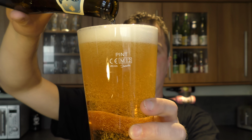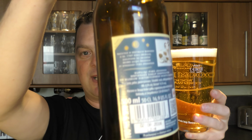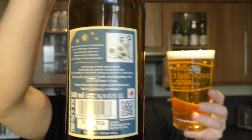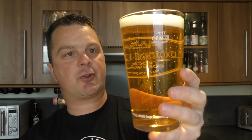So yeah, absolutely right with what this beer looks like. This could be a strong lager maybe, if I'm guessing, because everything's in Polish. I can't really understand too much of what's going on the back of that bottle. And I'm not one for looking on RateBeer, so I'm going to take a stab in the dark and say maybe a strong lager or a Polish strong ale.